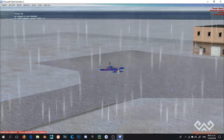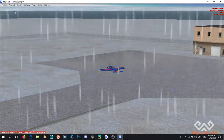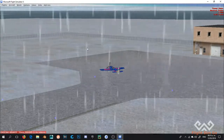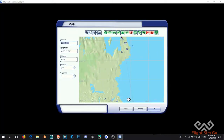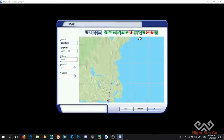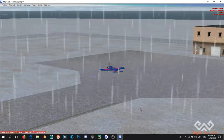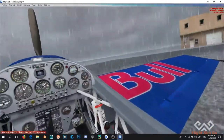flying from our current position in Quaqtaq, Charlie Yankee Hotel Alpha, and we're gonna be flying today towards our next destination, which is the airport of Kangirsuk, and we're basically just gonna get the vector and go straight in. So let's jump in the cockpit.